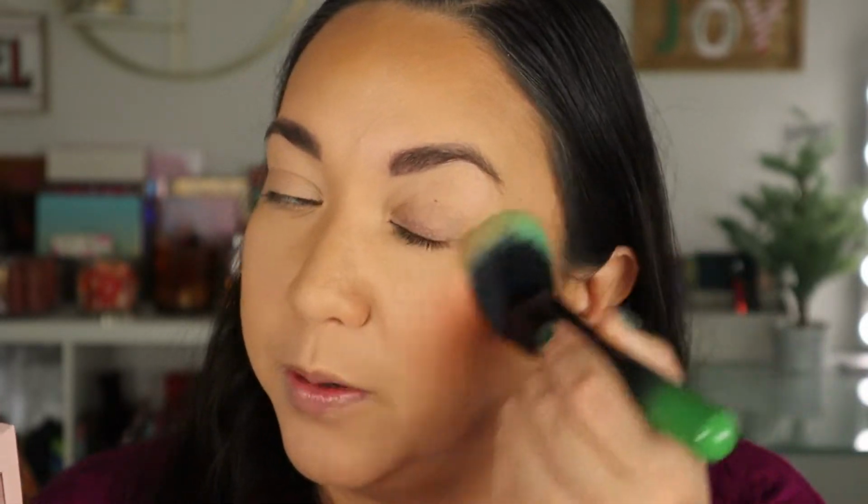Usually their blush products are pretty pigmented. They're blendable, but they're definitely pigmented. This is just a nice orangey blush, and y'all know, if you've been watching me, I love a good orangey blush. I'm going to top my blush over with something glowy because I just need some glowy cheeks.